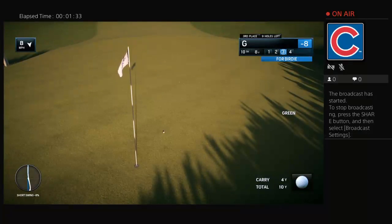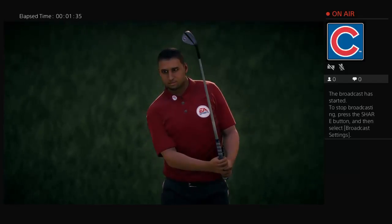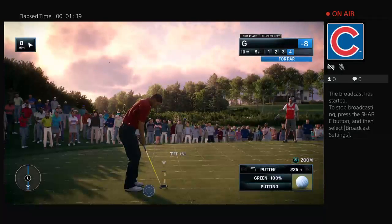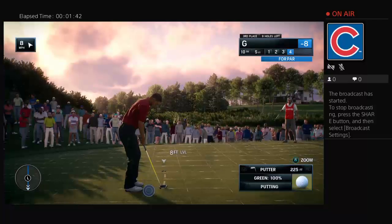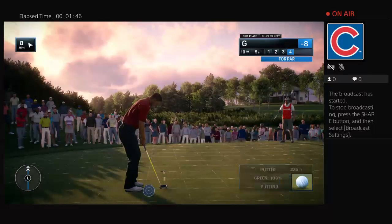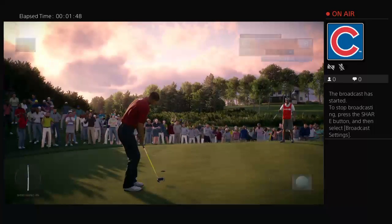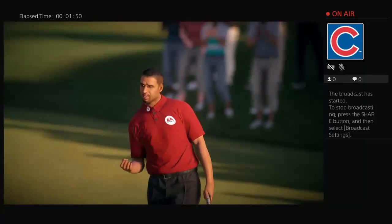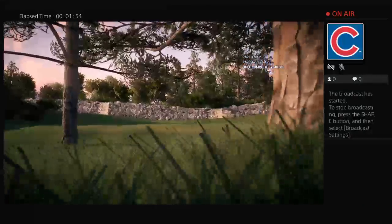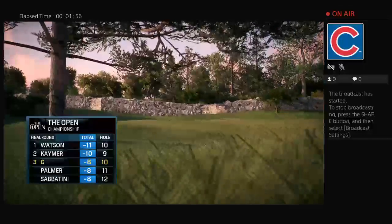And Frank, that steady play continues. Rock solid. Excellent approach shot. Even par currently. And he makes it for par.